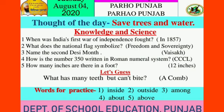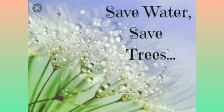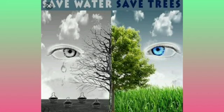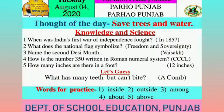Dear children, let's start today's slide. Today is Tuesday and it is 4th August 2020. Thought of the day: save trees and water. Water is precious and saving a tree means saving the earth. Trees and water are the two important factors on which life depends. So please save them.